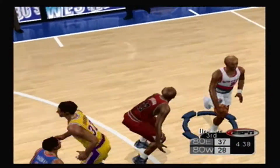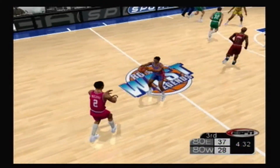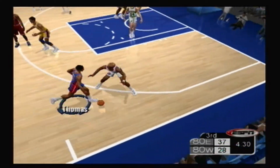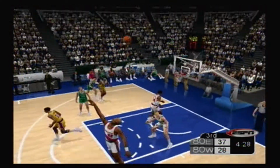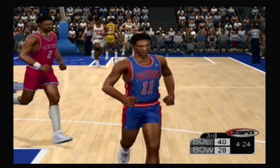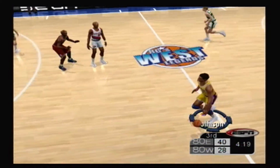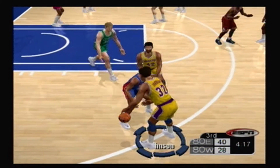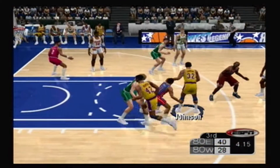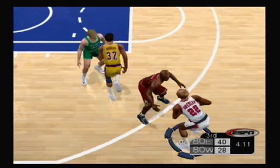Johnson dishes it off. Gets stopped by Jordan. It's stolen. Passes it. You just saw a really smart play on defense, Bobby. You watch for that crossover dribble, and then you get in there for the steal. That is textbook basketball. Thomas buries the three-pointer. He's had 5 of those fall for him tonight. Flip. Grabbed by Drexler.